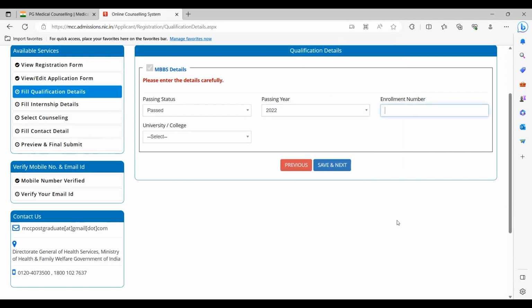No issues. What is the enrollment number? The enrollment number is a number which is there in your degree certificate. Even if it is not there, just check your hall ticket. Even if you fill NA here, it is not a problem. Let us say the number says R something. Just mention that number which is there in your degree certificate. This is not a major issue. If you mention something else which is in your mark sheet or a registration number, not an issue.